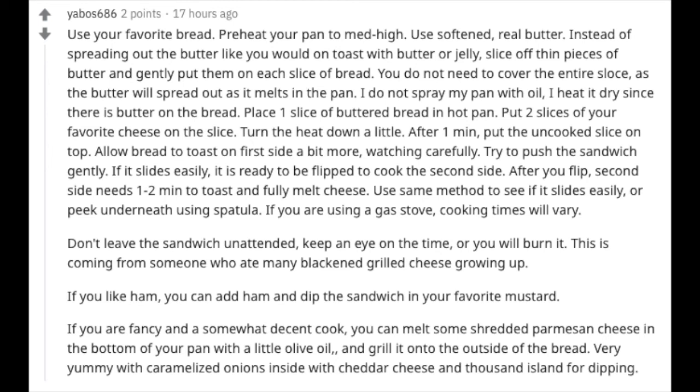Place 1 slice of buttered bread in the hot pan. Put 2 slices of your favorite cheese on the slice. Turn the heat down a little. After 1 minute, put the uncooked slice on top. Allow the bread to toast on the first side a bit more, watching carefully.